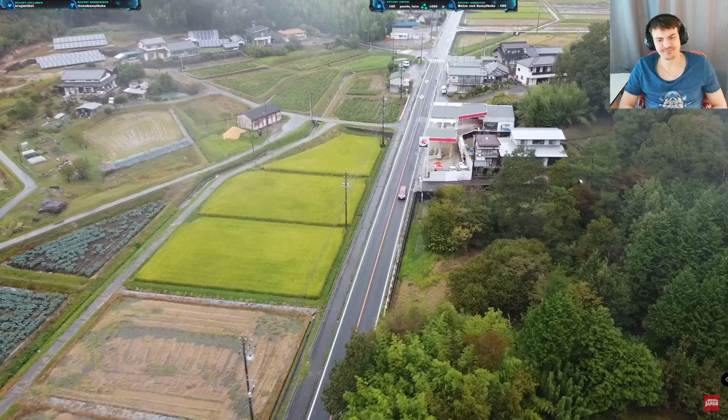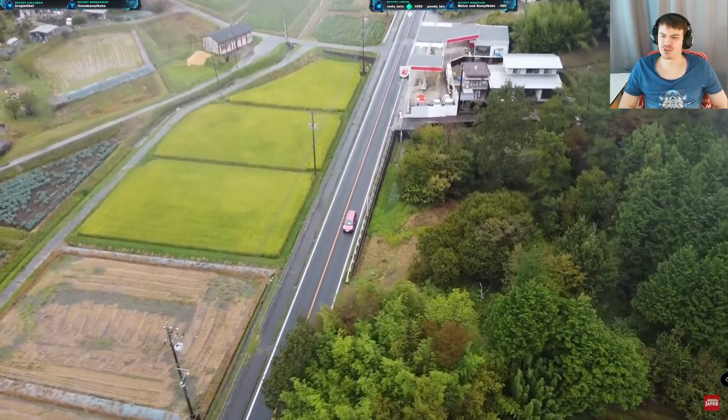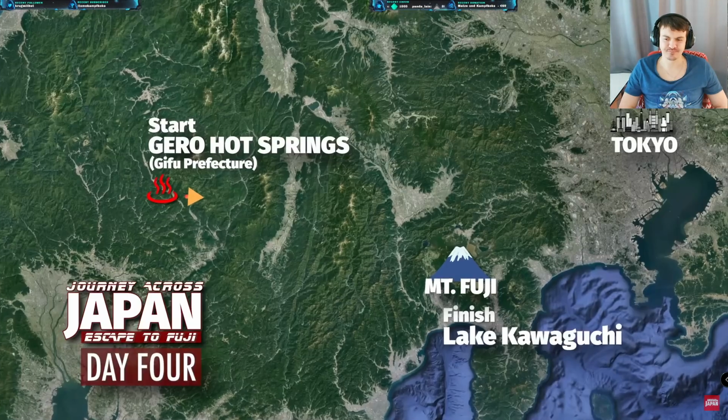Having spent half the morning moping about in the tomb of Japan's biggest pyramid, we hit the road once more for day 4 of our journey across Japan.